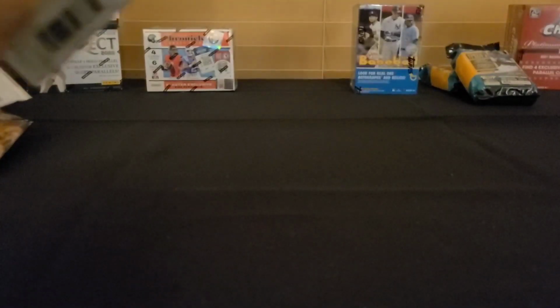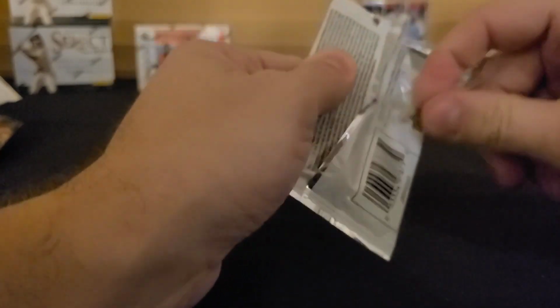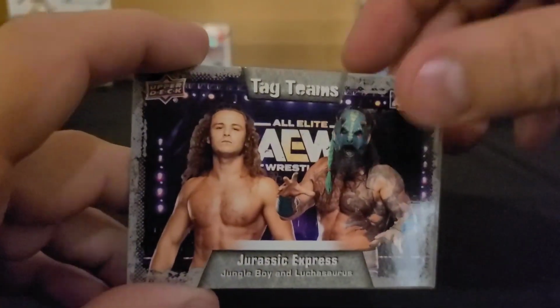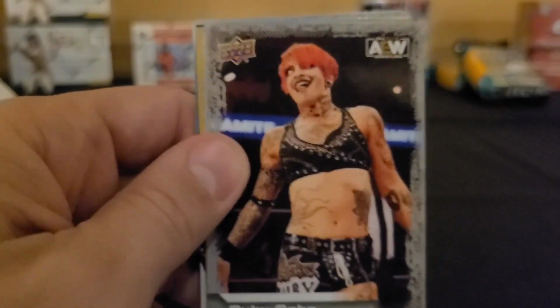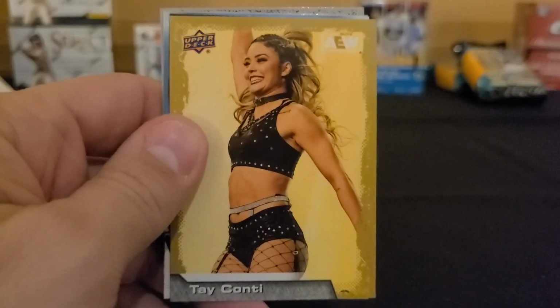Alright, that means we got 1 pack left, guys, of this AEW 2022 Upper Deck collection that I picked up. 3 random blaster boxes. We got Tag Team, Jurassic Express. We got Ruby Soho. We got Ty Conti again.